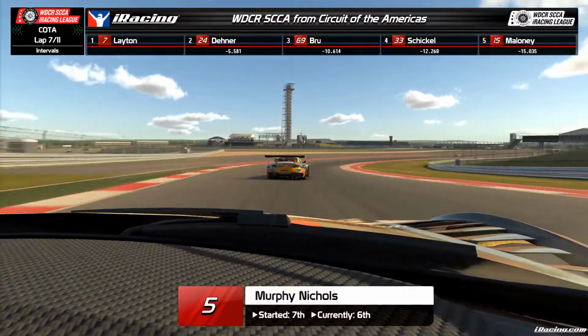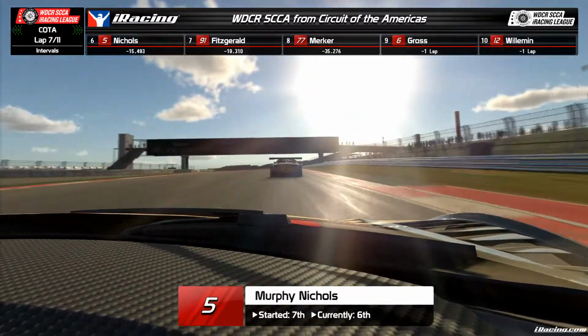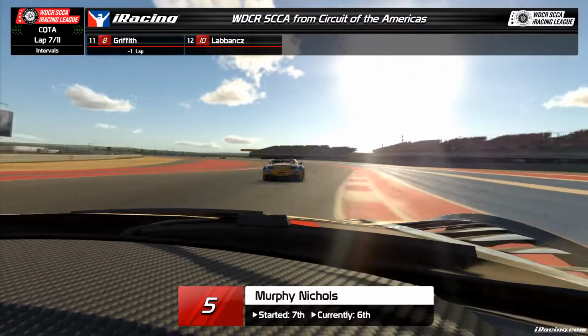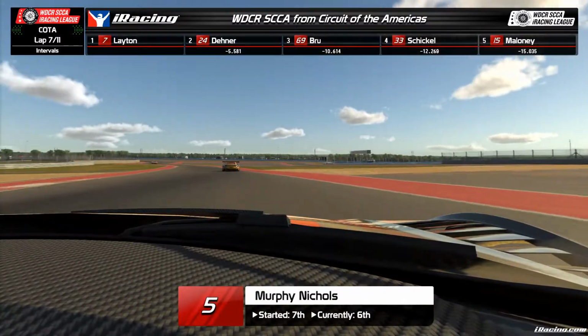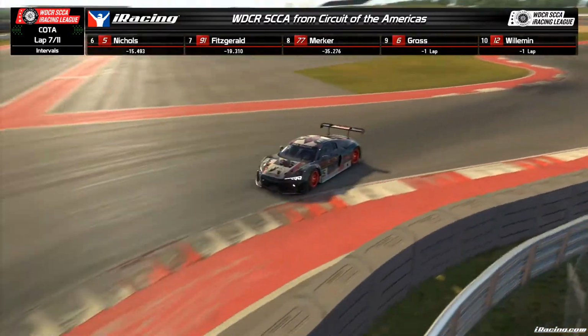Love this kind of passenger side shot of the cars as they head down into the S section and threading the needle between these big yellow curbs. We saw it take out a couple cars earlier, and you just want to nip at the little incline in the yellow with the front tires. Oh, whoa. Big slide for Nichols, and he's just unable to keep this car stable through that section.